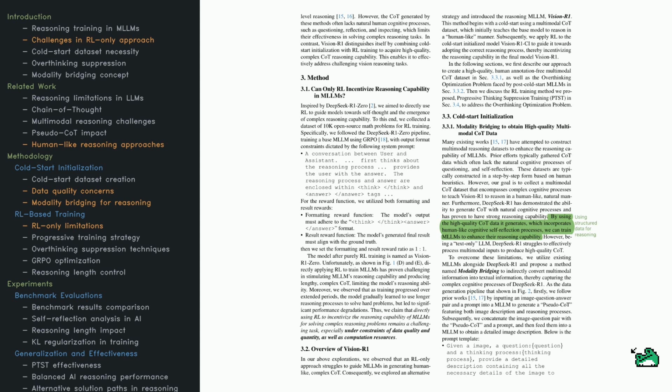You might be wondering, why not just rely on reinforcement learning alone to teach multimodal models how to reason? Well, the authors tested that and found it lacking. They tried to train a model dubbed Vision-R1 on 10,000 math problems using RL from scratch. The model was prompted to lay out its reasoning before giving the final answer, in a think first, then answer format.